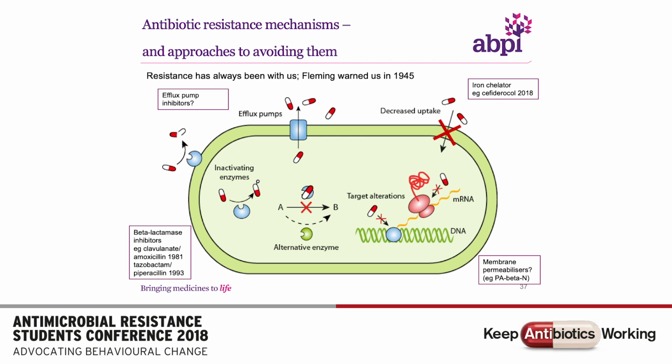And there are some approaches already. In terms of the inactivating enzymes as a resistance mechanism, beta-lactamase inhibitors have been developed and have been around since Augmentin was launched in 1981, clavulanate being the beta-lactamase inhibitor, which enables the amoxicillin component to carry on and do the job of killing the bacteria that it was always capable of doing. More recently, a hospital version in piperacillin tazobactam, where tazobactam is the beta-lactamase inhibitor.